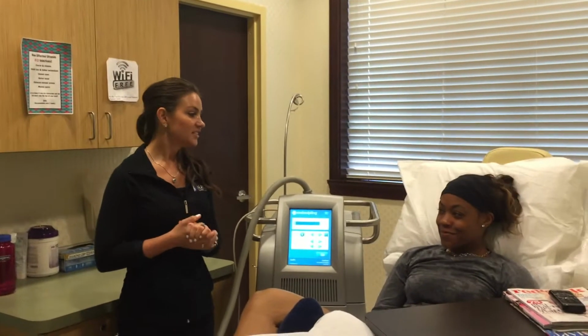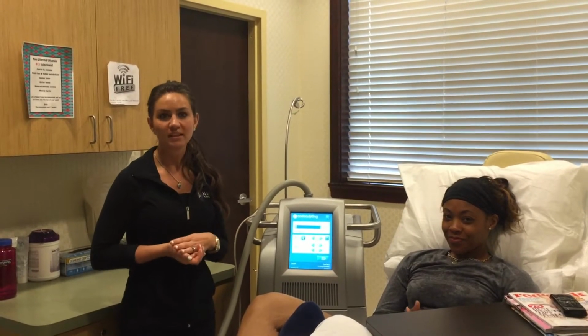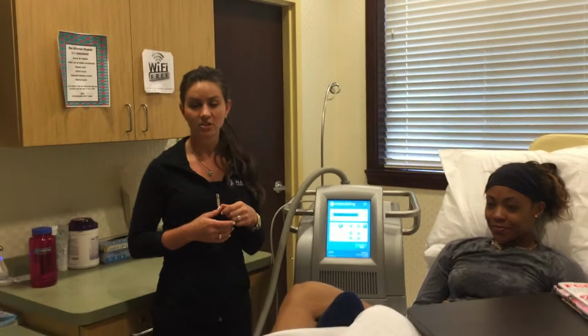We have Tasha here. She is doing her first CoolSculpting treatment today. CoolSculpting is our non-invasive way to eliminate stubborn fat on the body. We can pretty much treat anywhere on the body where you can pinch at least about an inch of fat. It's completely non-invasive. It uses cryolipolysis, that is the freezing and killing of fat cells. We're treating the inner thigh area today.